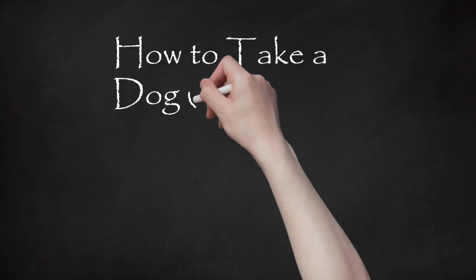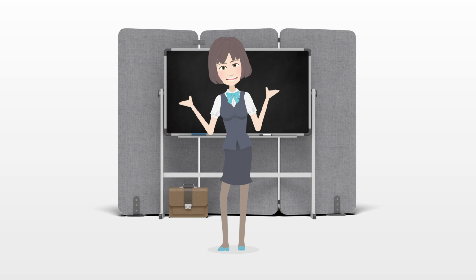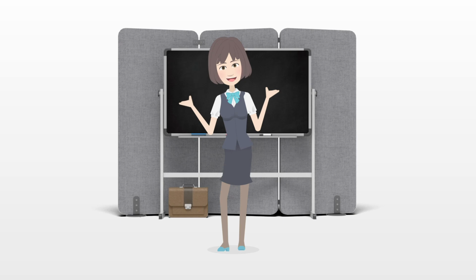How to take a dog out to poop. If you have a dog, you probably have to periodically take him outside to do his business. You'll need some supplies and patience, but it's fairly easy to take your dog out once you get the hang of it.